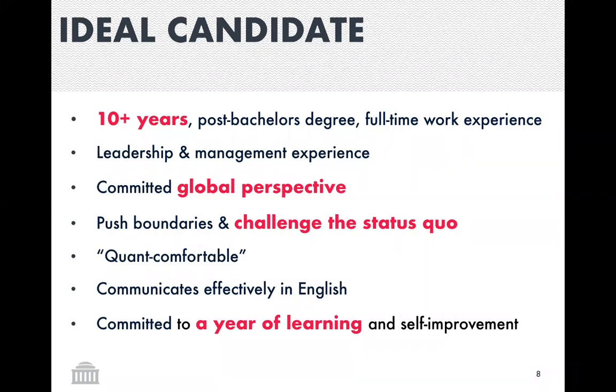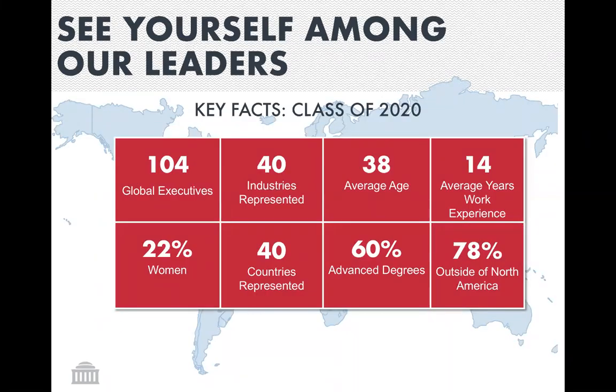There is a lot built into the curriculum around leadership that will really challenge the way that you perceive yourself and the way that others perceive you, which is important in the world today. So just quickly, our current class, which just started their fall semester yesterday, is 104 global executives coming from 40 different countries if we were to count their first citizenships. I think that's a really powerful number when you think about the profile of a Sloan Fellow. And you can see here, I've also circled that their average years of work experience is 14.